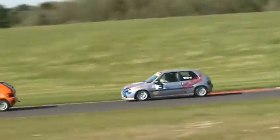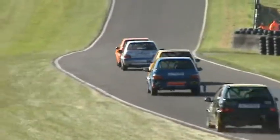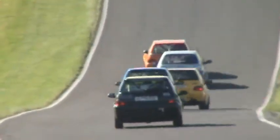Farndon under all sorts of pressure from Ward. Tibbs there as well, so the battle is really on for 2nd position. There's Tom Bell in 5th. Rory Cooper doesn't seem to quite have the pace of the battle for 2nd, but he's not far off at all. Martin Ward coming back at Farndon then.